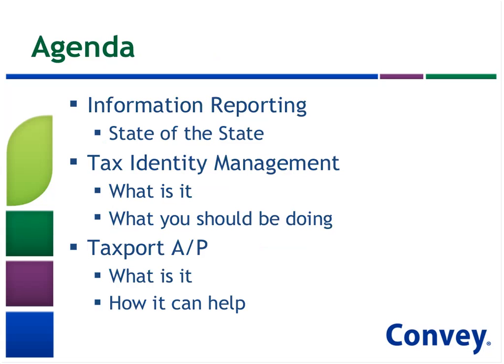So, let's go through a brief agenda here so you have an idea of what we're going to be covering in today's webinar. To begin, we're going to go over an information reporting state of the state. We're going to cover more or less where the industry is sitting, why we're talking about this topic, and quite possibly why you, as a professional who may or may not be responsible for these responsibilities, are probably paying more attention than you have in the past to 1099 reporting.